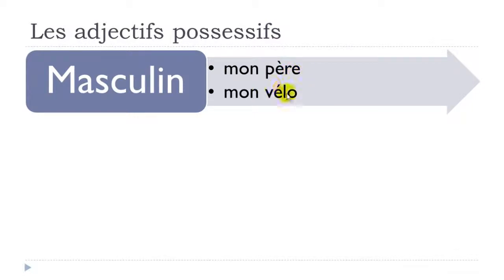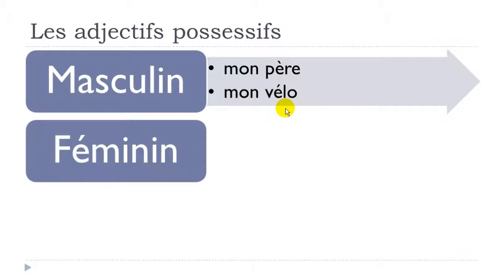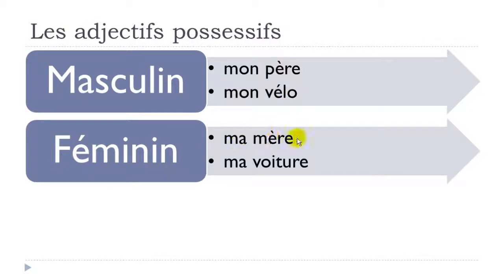Okay, so vélo, bicycle. If you want to say my bicycle, you will say mon vélo, just because vélo is masculine. Un vélo and then mon vélo. Alright, let's see now two examples for the feminine. Mother. Mother is feminine, and then you will have ma mère. Ma mère, my mother.